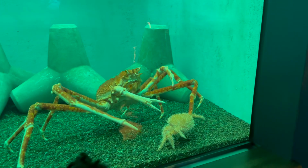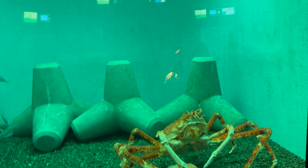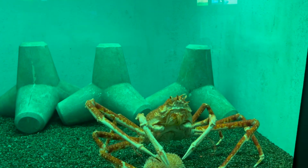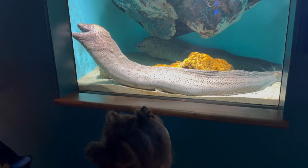What the hell is that? I know the other one too. That is a lithoid crab. He's trying to catch it. He caught him. There's like fishes at the top. He caught him. As well was the black-spotted moray eel who we even got to see get its teeth cleaned.